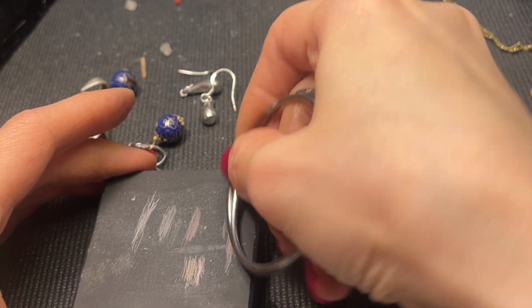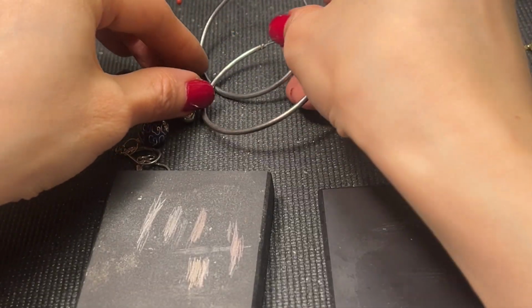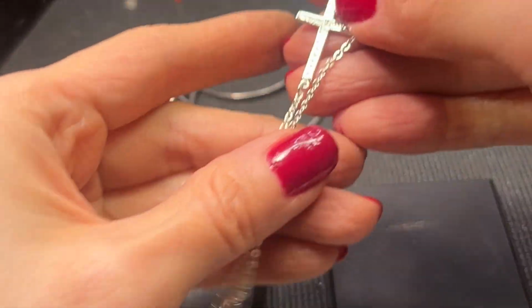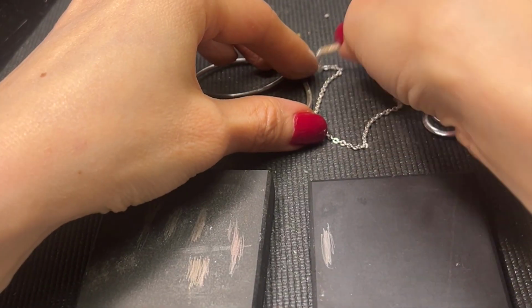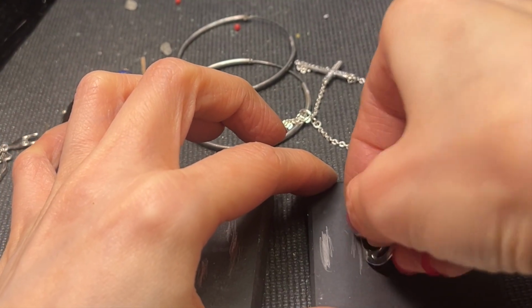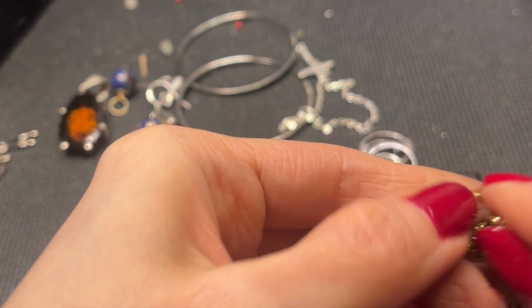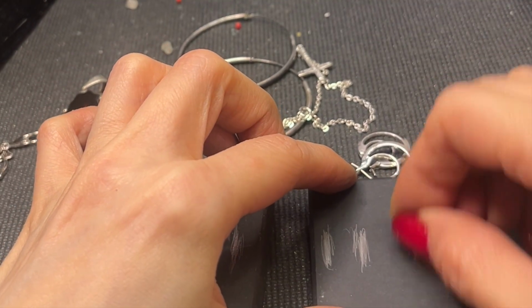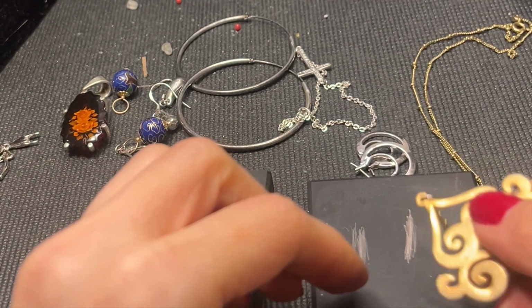Okay. Oh, wow, those hoops look like fakers as well. Not good. And then we have this 925 cross. Test that. Okay. Then we'll test the Marsala earrings. Okay. And then we'll test this possibly vermeil chain. Along with, let's test the pendant too.